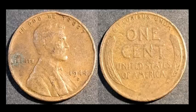Not a pretty one, and I would say most people would be okay just selling these, but it's a pretty big variety and one that's always being pursued. They're quite expensive in higher grades, so maybe something like this would be a little bit of a compromise for someone that's looking to find one on the cheap.